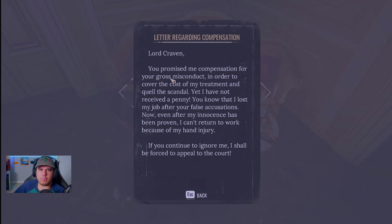Lord Craven, you promised me compensation for your gross misconduct in order to cover the cost of my treatment and quell the scandal. Yet I have not received a penny. You know that I lost my job after your false accusations. Now, after my innocence has been proven, I cannot return to work because of my hand injury. If you continue to ignore me, I shall be forced to appeal in court.